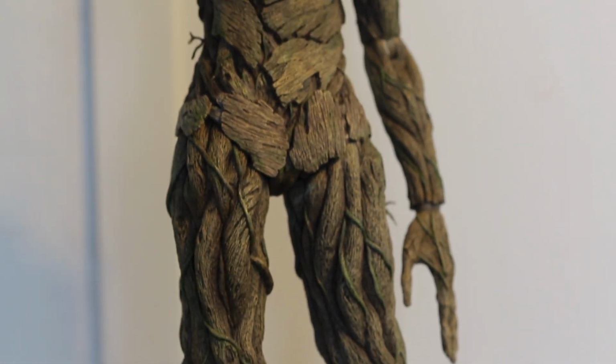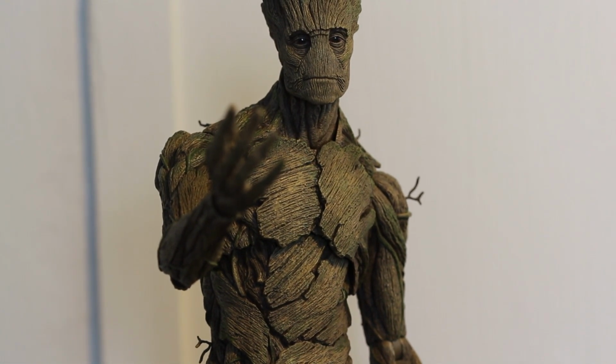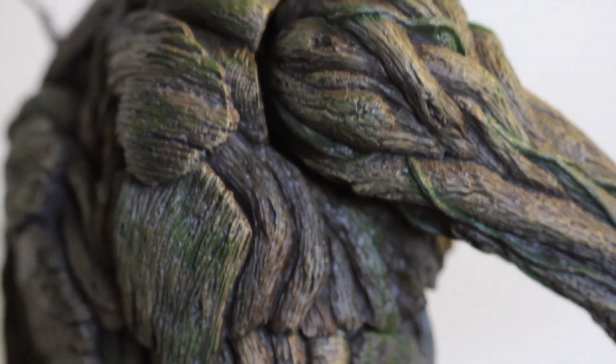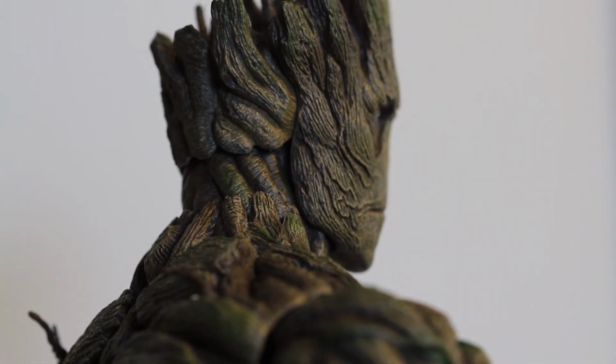My second nod goes to Hot Toys Groot from Guardians of the Galaxy. I mean, he's just lovely, amazingly detailed and sculpted. He's pretty limited articulation-wise. Not that I imagine you'd want to pose him up in Spider-Man ninja kind of poses, but even if you did, you couldn't.